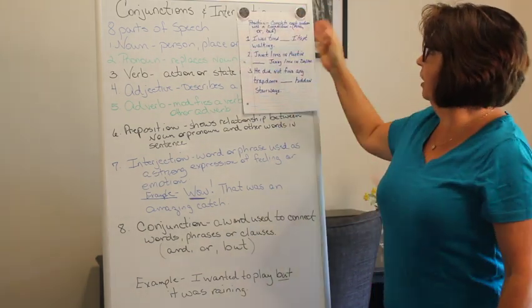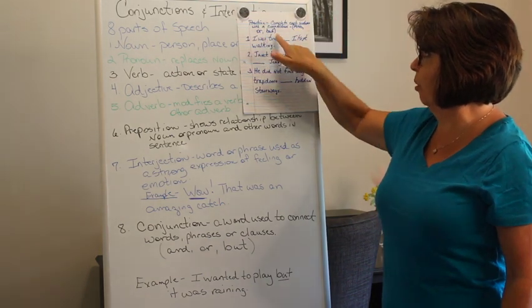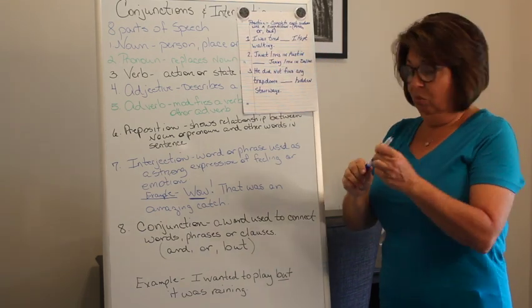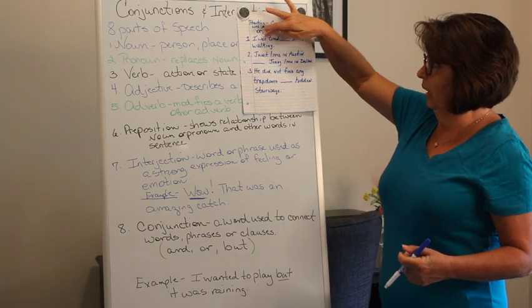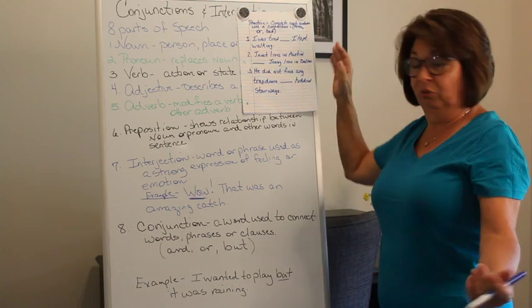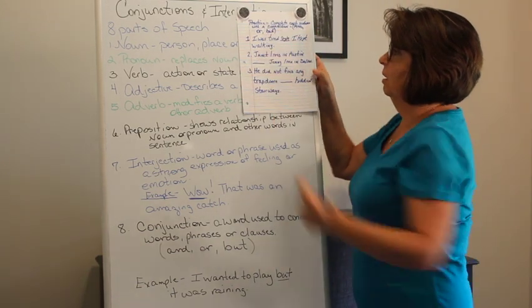All right, in this first section, we're going to complete each sentence with a conjunction: and, or, but. I was tired, blank, I kept walking. So we have to complete this with either and, or but. Again, two sentences, we're joining them by this conjunction. So I was tired, what do you think? If you said the word but, I kept walking, you would be correct.